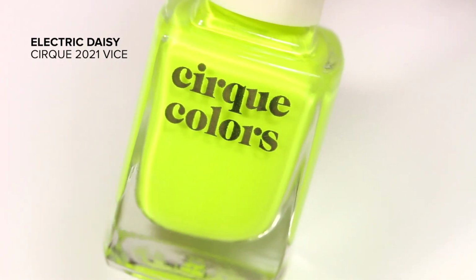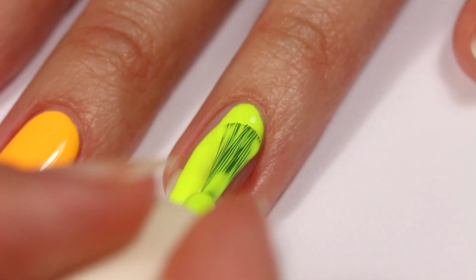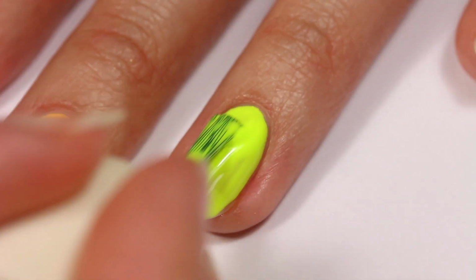So now we have Electric Daisy. This is a neon highlighter yellow cream. This is one of the re-release shades, and it definitely reminds me of a highlighter and has that kind of little tinge of lime green.